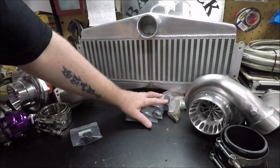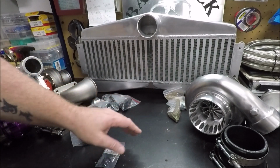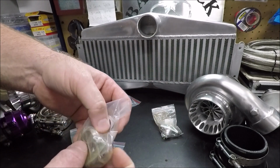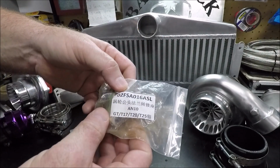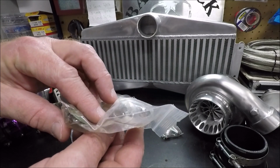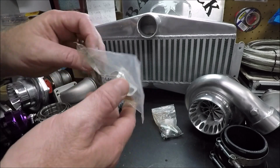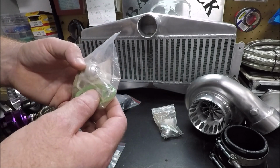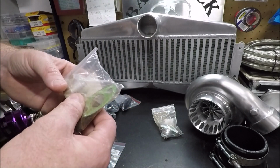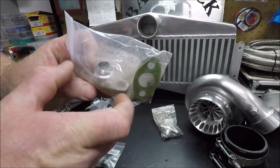Now that takes care of everything on the drain side for the oil. Oh, except for these. These did not come from Faster, guys. I'll post a link, but basically these GT35s use the same oil drain fitting as a T25 or T20 or whatever turbo. They don't use a T4 turbo style flange like your T66 or your 78, 75 turbos would. The flanges on these are actually narrower.